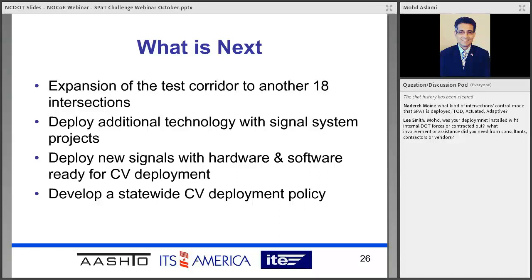With that, that's all we have done currently in North Carolina. As I said, we are in the process of developing a policy for CV technology deployment statewide. We continue to learn, and we have learned a lot from this process, this challenge, and we are hoping to further our knowledge in the area and develop the in-house expertise in the staff to be able to operate, maintain, and deploy additional technology.